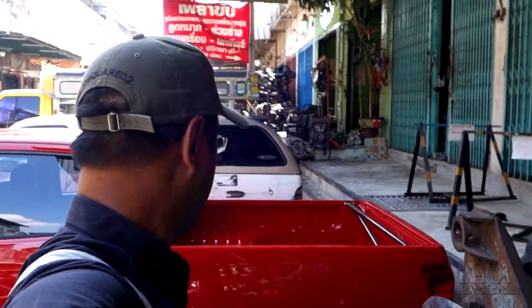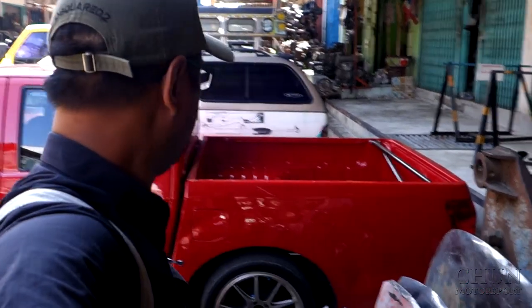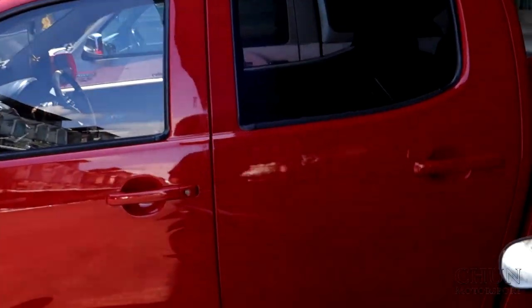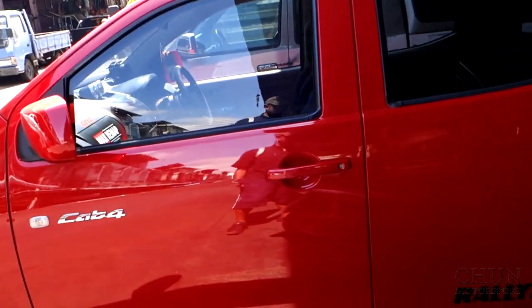Thai people also have a lot of pickups, and they tune and upgrade them a lot. I think there are a lot of racing series with just pickups, and some of them are actually made for drifting, so it's pretty cool. This is just a road legal pickup, I think.